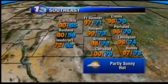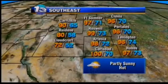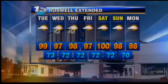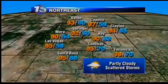Down to the southeast, partly sunny skies today. Another hot one, 99 in Roswell, 100 in Carlsbad. Of course, we'll be looking at storms over near Ruidoso, Cloudcroft, Carrizozo, but the southeast remaining mainly dry today, though tonight we could see a few showers actually sneak into the Roswell area or in the southeast, and then a chance for a few spot storms Wednesday and Thursday, and temps stay above average in the upper 90s for the rest of the week.